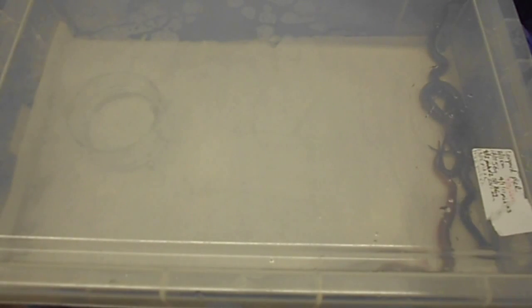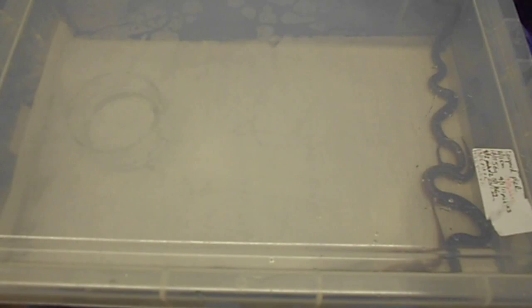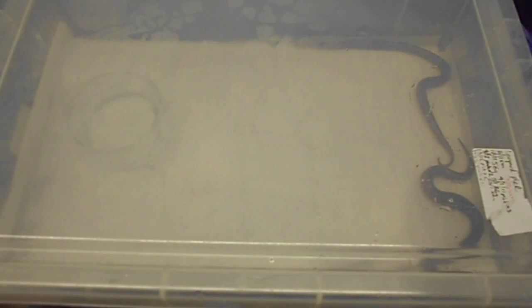Now, I was expecting some granites in this clutch. I've got one granite. Unfortunately, it's still in the egg, and it looks like it's got quite a severe kink just behind the head, just at the neck area. But I'll have to have a proper look at that when it comes out. I think that'll probably be out later today, but we'll have a look. It might be a case of euthanizing that animal, but we'll see how severe it is when it comes out.